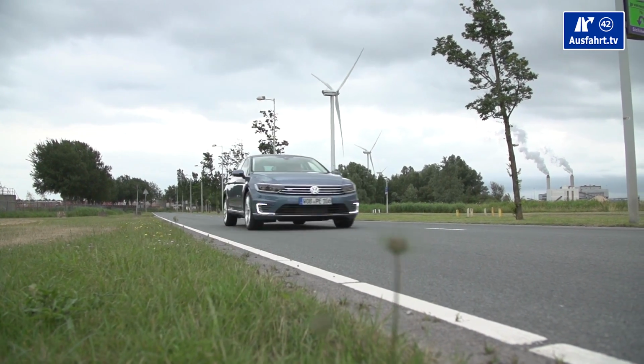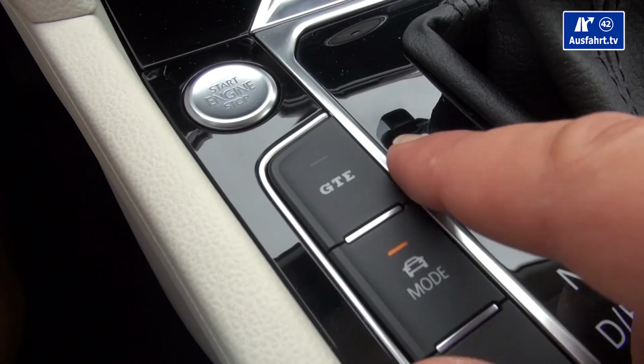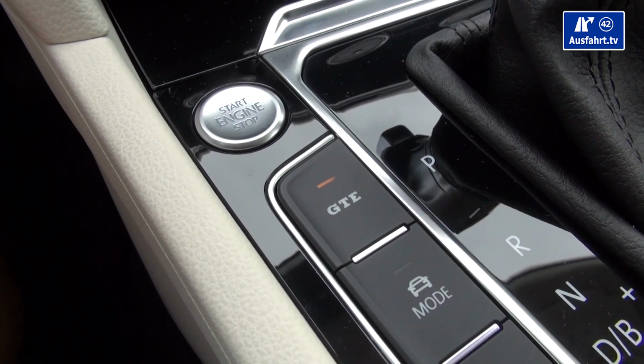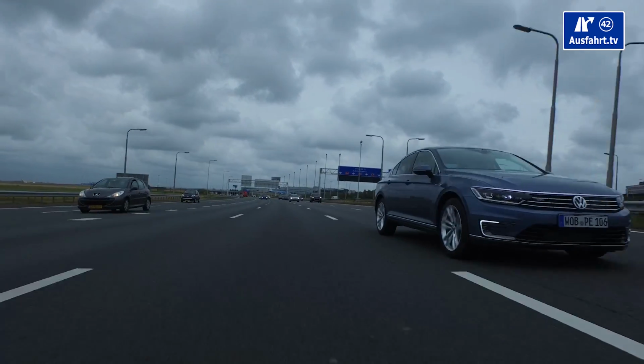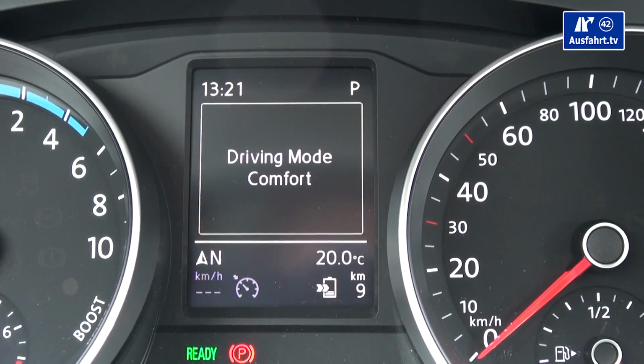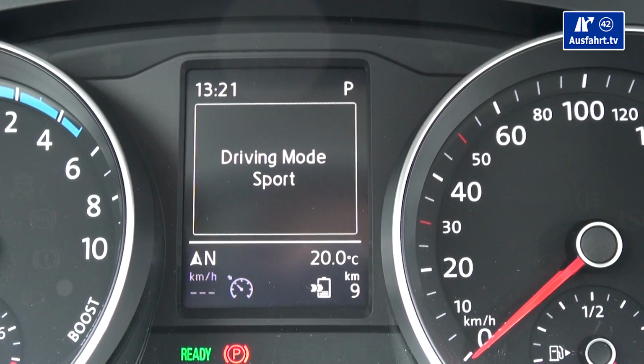And you can indeed have driving fun. There's a GTE button here next to the shift stick. Once you press it, you get both engines activated, you have a boost level, you hit the throttle, and it really jumps forward. We have driving modes we can choose from: Eco, Comfort, Normal, Sport, Individual. Once you try Individual, you can adapt the settings to your wishes, and you can look at what's going on.